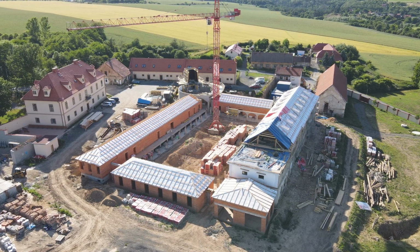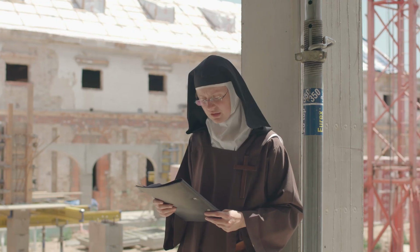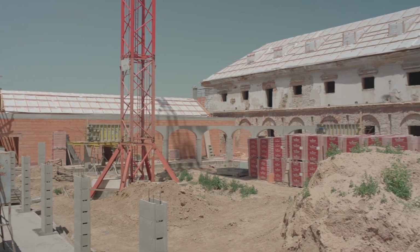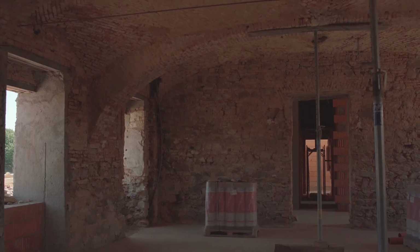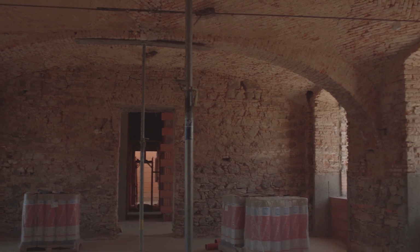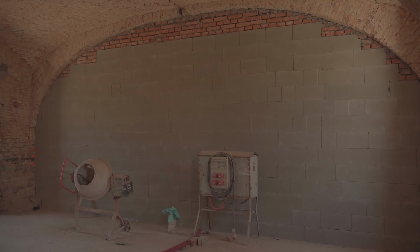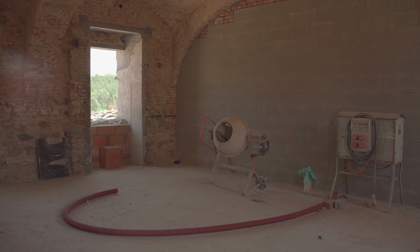In the middle of the monastery there will be the so-called Paradise Garden, surrounded with cloister corridors that will connect the entire monastery quadrature. And now we will continue to the former granary building. You can already recognize individual rooms here, such as a library or a so-called recreation space, where the community meets twice a day, after lunch and after dinner, and spends time together doing handicrafts.